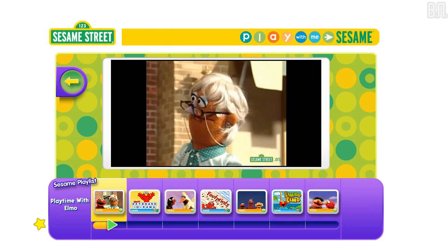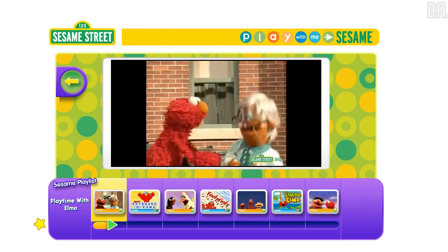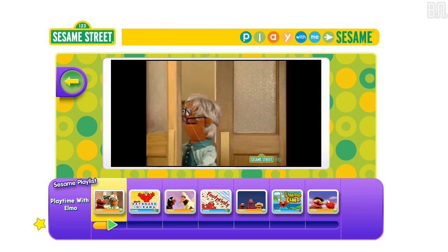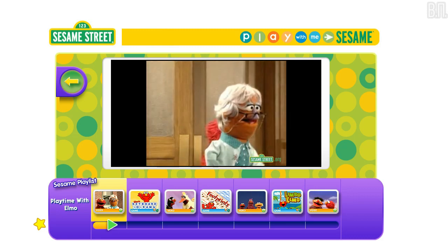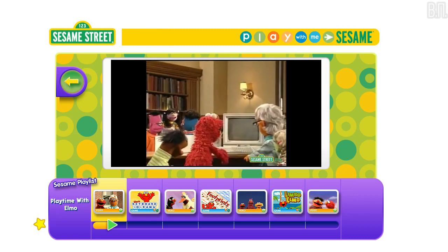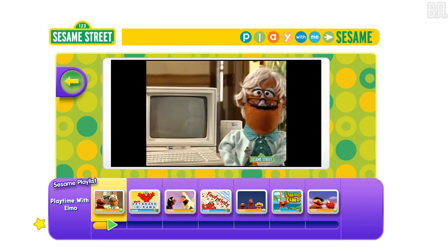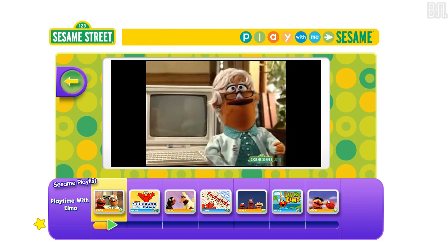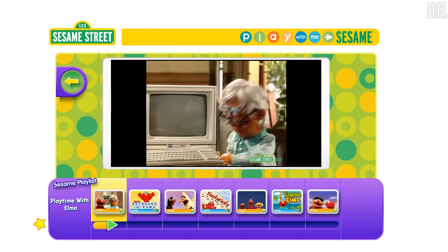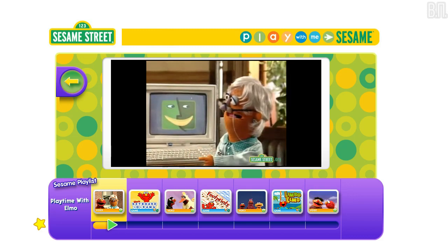Oh, well, I have a computer right over in the library. Come on, come with me. Okay, this'll be fun. All right, Elmo, here we are. Oh, and look over here. Here it is. A computer very well might be found inside a library. It has a screen, a keyboard, too. If you ask, I'll turn it on for you.